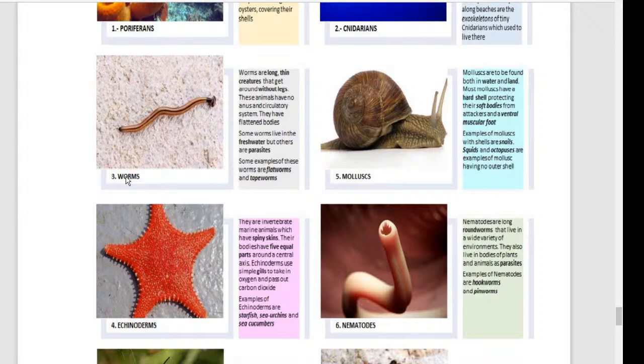Then we have worms, and they are long, thin creatures that move around without legs. Good. And the body is flat. You can find worms in fresh water, and normally they are parasites. You have to make sure that the water you drink is good for you. All of them are parasites, and these are one of them.